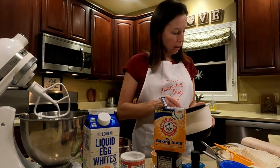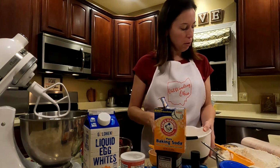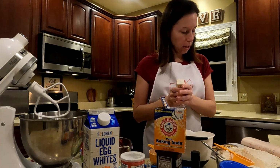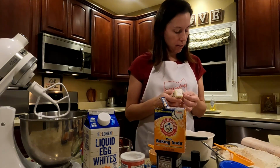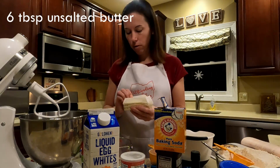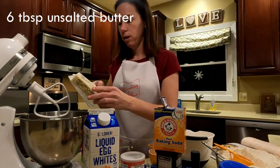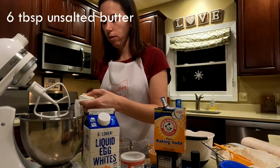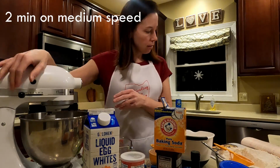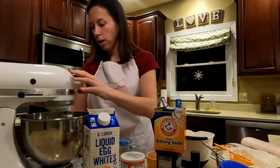Then it says to use a paddle attachment in the stand mixer and beat the butter on medium speed until smooth and creamy, about 2 minutes. We'll see how this goes because this butter's not really room temperature yet. I guess it's getting there. It's 6 tablespoons of butter. Where did my knife go? It's supposed to be unsalted. I only had salted, so mine might be a little saltier, but we're gonna put that in there for 2 minutes. I think that actually looks pretty good.